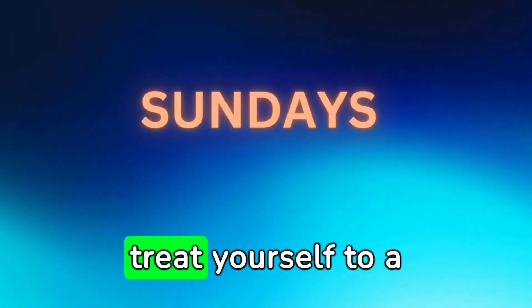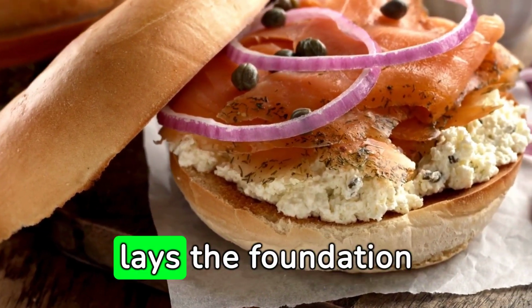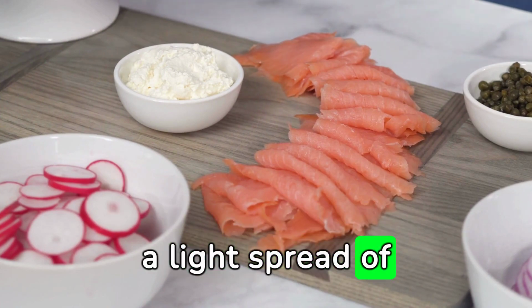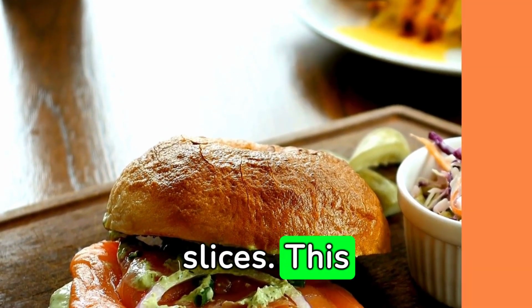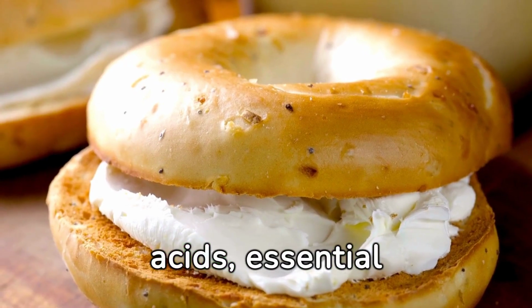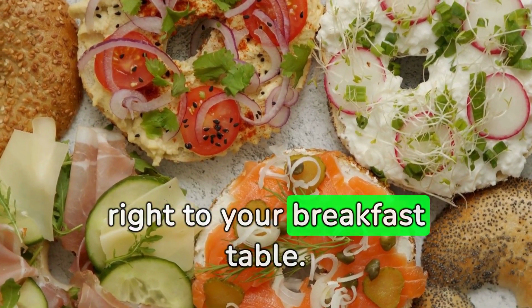Just kidding! On Sundays, treat yourself to a luxurious yet health-conscious breakfast. A whole grain bagel lays the foundation for layers of smoked salmon, a light spread of cream cheese, and the tangy touch of capers and red onion slices. This meal packs in protein and omega-3 fatty acids, essential for heart health and weight management, all while delivering gourmet flavors right to your breakfast table.